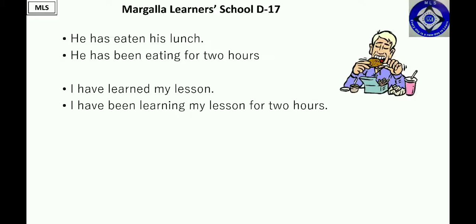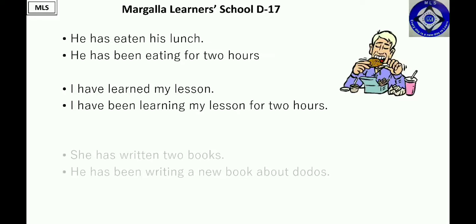Come to the next group of sentences. I have learned my lesson. So we as a reader get the idea that the subject has completed the task of learning. While the next sentence is, I have been learning my lesson for 2 hours. It means that the subject has started learning his lesson a few hours ago. He is still learning his lesson.